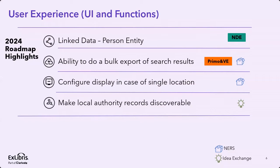Thank you, Israel. And now let's delve into the details of the exciting 2024 roadmap. The first category that we are going to review is the user experience. A few words about the visual indications on the slides. You will see, for example, for the first enhancement, which is the linked data, it has the NDE indication. As Israel mentioned, it is considered part of the NDE project.